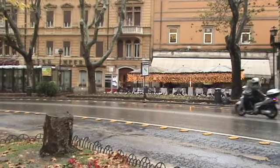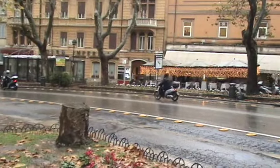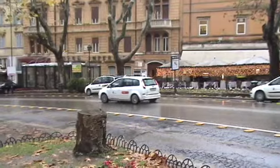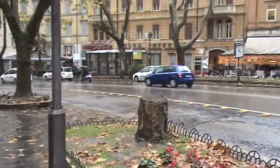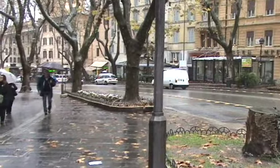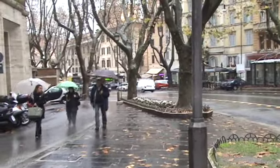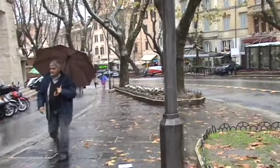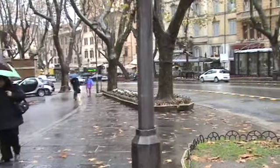I'm on the Via Veneto. I have just started up from the Capuchin crypts. And this is the street that, when I was here 40 years ago, was the place to see and to be seen, where movie stars strolled and the wealthy sat in cafes, and where a young man of 28 met two girls and had a little bit of a fun evening.